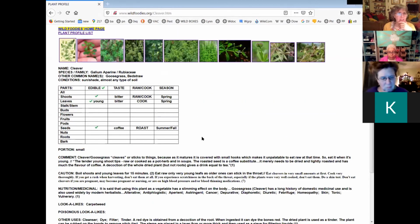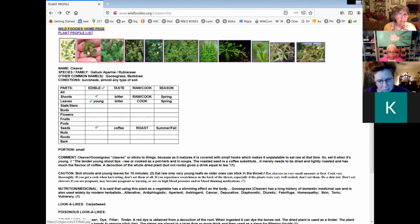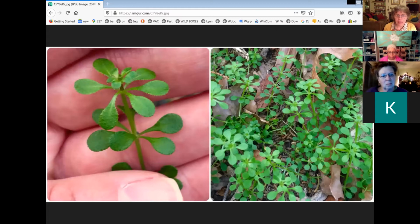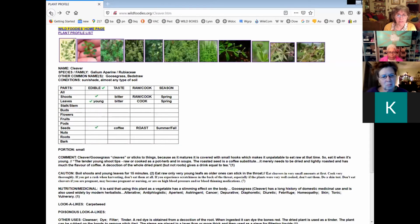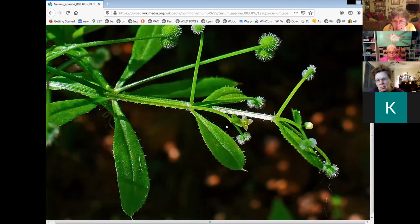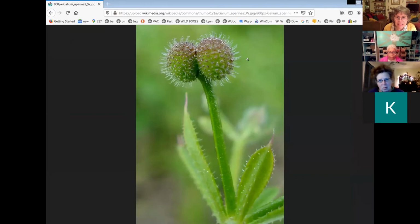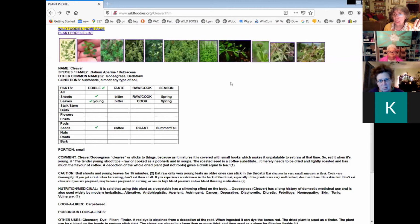Okay, so the cleaver comes up in the spring. This is a drawing of it, but here we have a closer look. And this is what it looks like in the spring. You can already see a little bit around those edges the problem with the cleaver. Let me go over here so you can get a really good close-up look. Isn't that spooky? As it gets bigger, those are like little hooks, actually. There's a little hook there that I don't even know if you can see. It's hard to see. But there we go. See the little hooks? That's why it cleaves unto you.